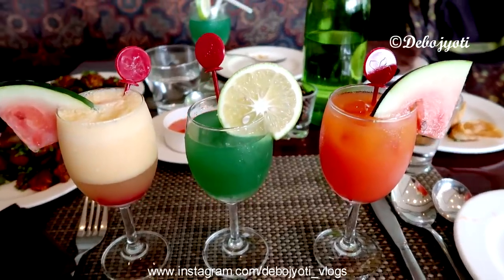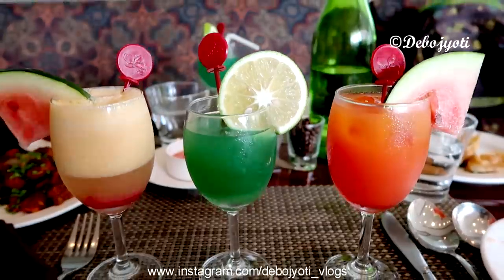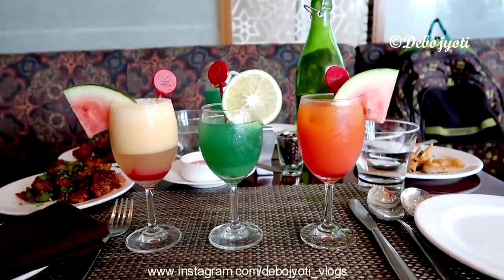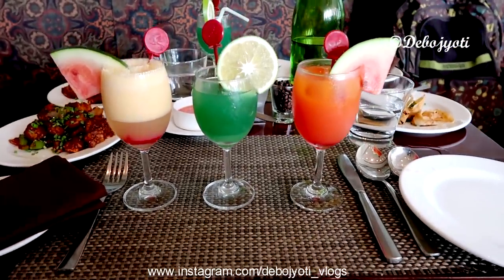The buffet comprises one complimentary mocktail and you can choose from green apple mojito, watermelon cooler or orange vanilla shake.